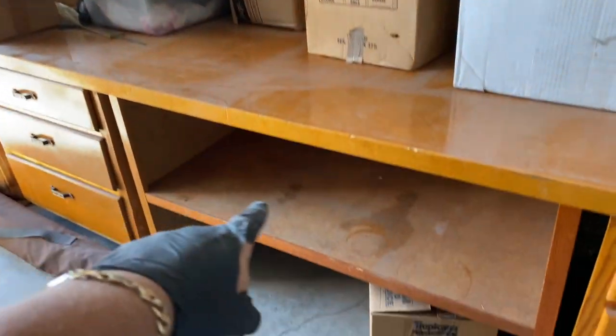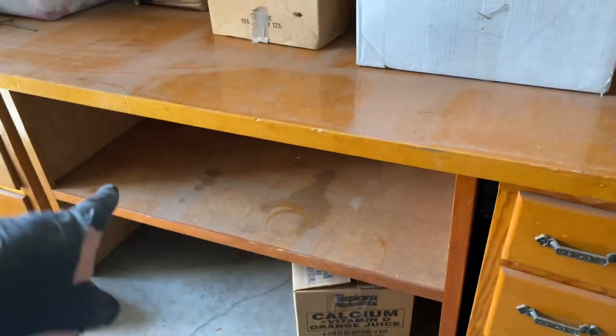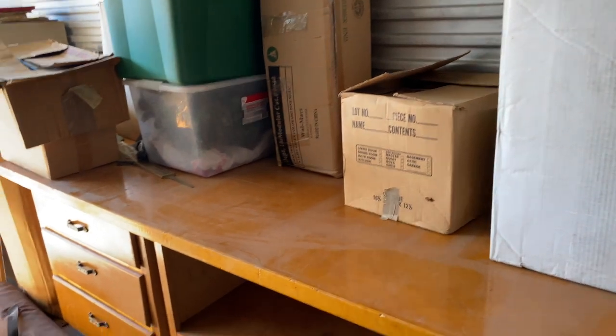That's something a little better, isn't it? All right, guys. Well, I cleared. This was all boxes right here. And all boxes under here. Went through it. There's some books down there. But cleared out all that and all this up here. So I'd say we made some progress.